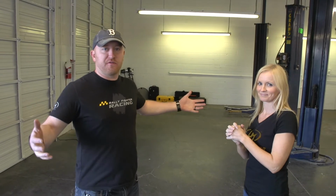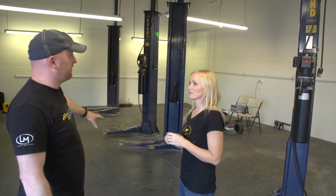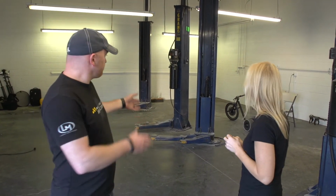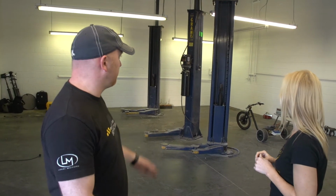So here we are in the service side of the micro factory. As you can see, we have the lifts here. We may actually only require one lift, so one might go away. But we will definitely have at least one lift to be able to work on Rally Fighters and other vehicles that we develop. And this one will probably go away to give us a little bit more floor space, since you don't always need the lift to do certain projects that you're working on the vehicles for. So a little bit of open floor space is an ideal thing for whatever vehicle you're working on. So we'll have plenty of that here.